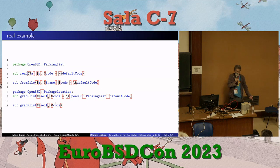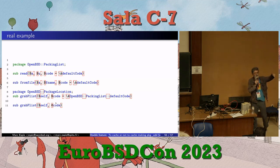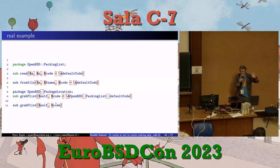So yeah, I'm actually using it here. Like I have read from file, grab plist. Grab plist is not supposed to know about packing lists. So instead of having to ask packing list what's the default code to run when you're grabbing a packing list from somewhere, you can just say, okay, there is a list that might contain some code, and when I get to the actual packing list reading information, then I will decide what the default value is. This is something that, as far as I know, is not possible to do as simply in any other language.